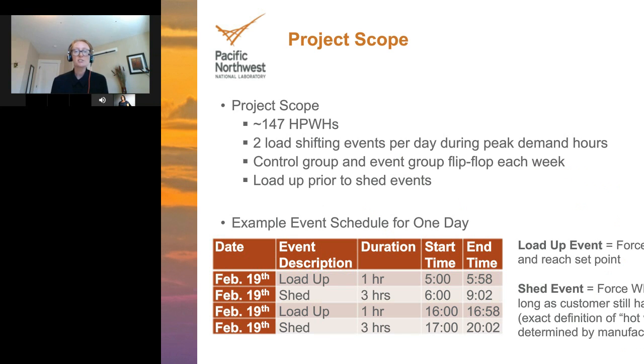In this project, it started off with about 147 heat pump water heaters. We had 2 load shifting events per day. So again, during those 2 peak periods in the morning and the evening. We originally started this project with primarily using this load up command and the shed command. And so you can see here how that works in terms of how the commands are sent to the water heaters.